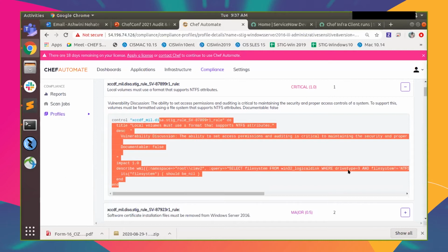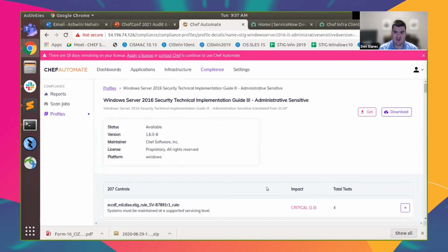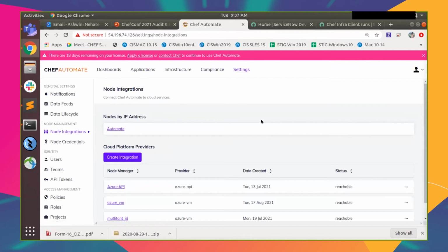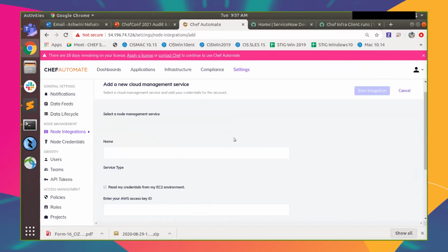Excellent. And now say I want to perform an audit. How would I do that with Chef Automate? Can you guide us through how that would look? Yeah, this is the important point. First we have to do the settings in node integration. Currently I have added my node in Azure. We just need to create an integration depending upon our cloud.